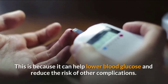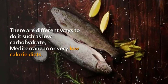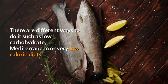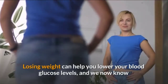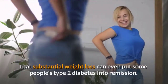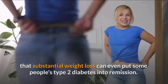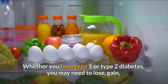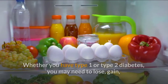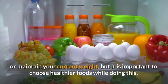This is because it can help lower blood glucose and reduce the risk of other complications. There are different ways to do it, such as low carbohydrate, Mediterranean or very low calorie diets. Losing weight can help you lower your blood glucose levels, and we now know that substantial weight loss can even put some people's type 2 diabetes into remission. Whether you have type 1 or type 2 diabetes, you may need to lose, gain, or maintain your current weight, but it is important to choose healthier foods while doing this.